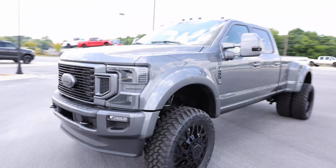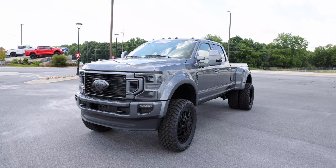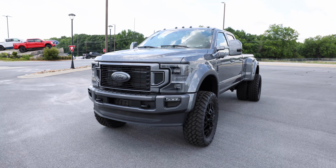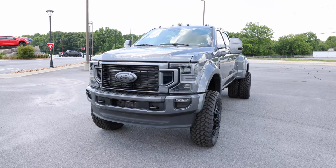Okay, so we're back down to optimal ride height at that 5 to 6 inch mark. That's where we're sitting. I think the truck looks the best this way too. It's not too tall, not too low. It's got a great proportion, and I'm so pumped that we got Nitto Trail Grapplers on this bad boy.